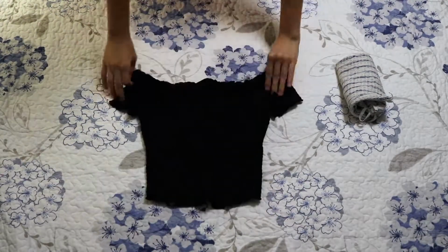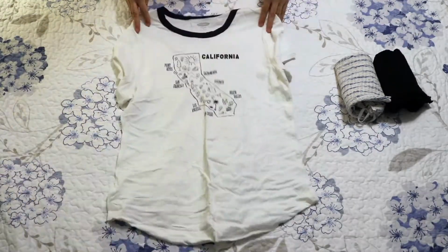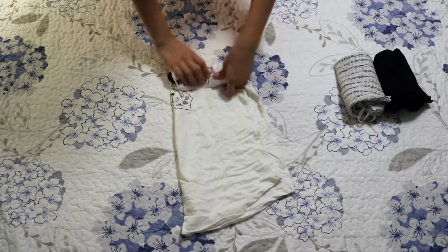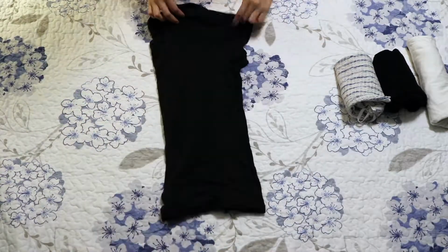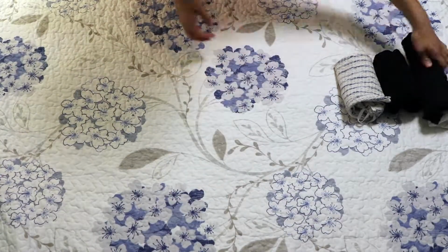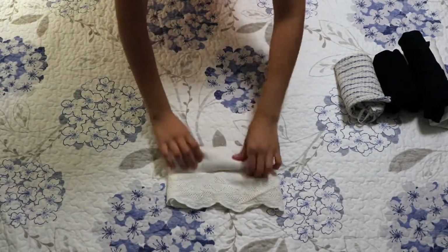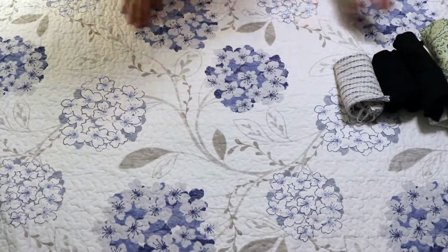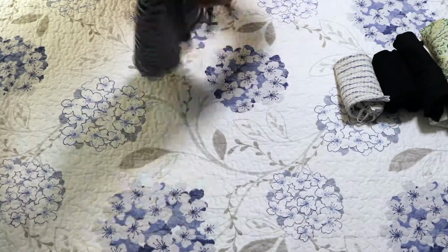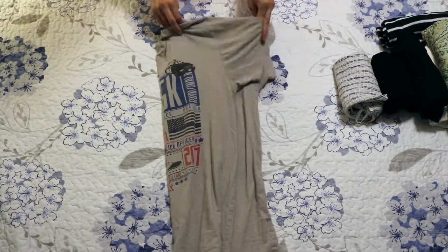blue stripes, and I have a similar one in black. I have 1 white t-shirt, and 1 black one. And just a plain white tank top. And this floral long sleeve. And another long sleeve. And 2 t-shirts.